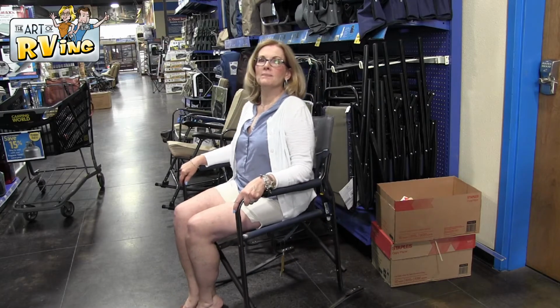Okay, so I prefer one of these little rocking chairs. Mark likes the kind of chair that you lay out, you know, and prop your feet up, but I just kind of like to rock when I'm at the campsite. So here I am rocking.